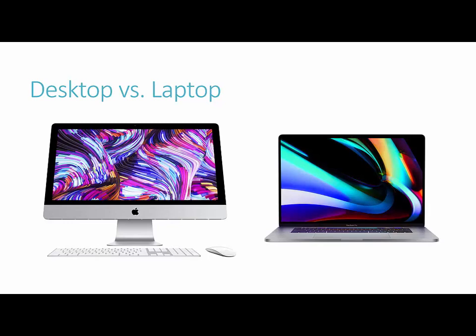But whatever you do, avoid the temptation to get a heavy, big laptop. If you need desktop power, get a desktop computer. If you need portability, get a lightweight laptop. Don't try to mix the two. You'll regret it every time you carry around your 7-pound laptop.